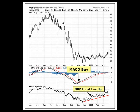Here's another example of a call option purchase I made over the past 2 weeks for National Oil Well. The National Oil Well MACD is on a buy signal and the on-balance volume line is trending up, both confirming the Summation Index buy signal. I purchased National Oil Well stock and call options.